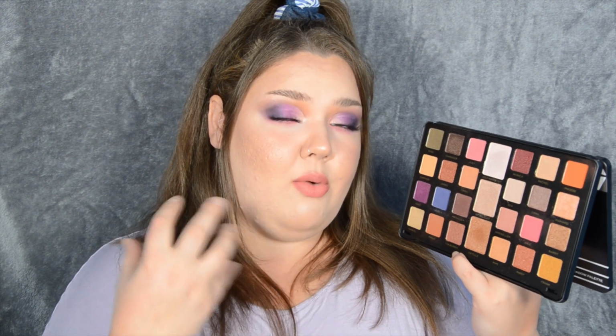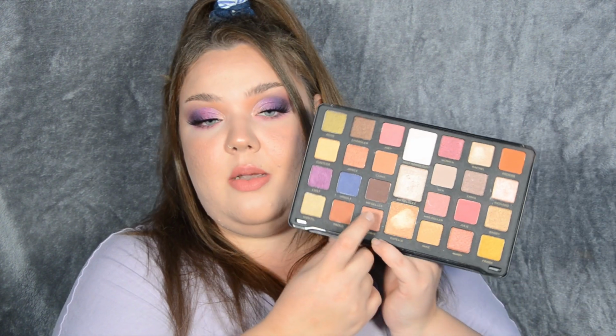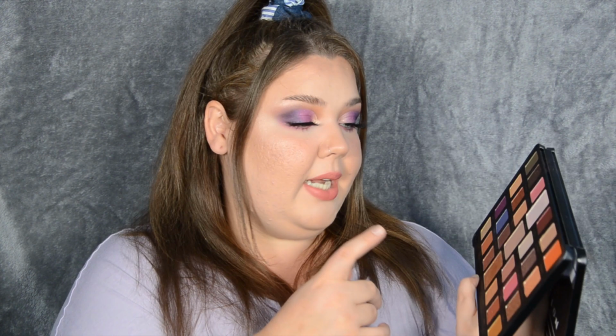The one shade that for me is a total miss and makes it quite difficult to create very smoky eye looks with is the Mr. Geller shade. As you can see, there's no other darker shade in this palette other than Mr. Geller, so it kind of limits you a little bit.